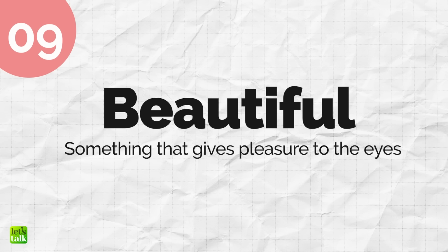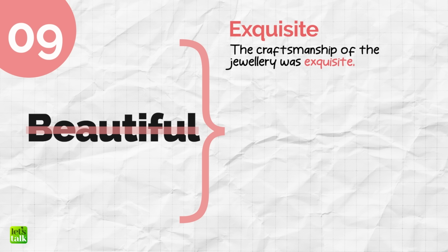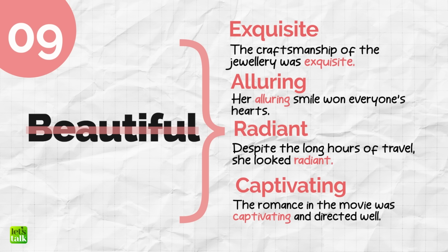Something that gives pleasure to the eyes is beautiful. Instead, you can say exquisite. The craftsmanship of the jewellery was exquisite. Alluring. Her alluring smile won everyone's hearts. Radiant. Despite the long hours of travel, she looked radiant. Captivating. The romance in the movie was captivating and directed well. So, now you have 4 new words instead of beautiful.